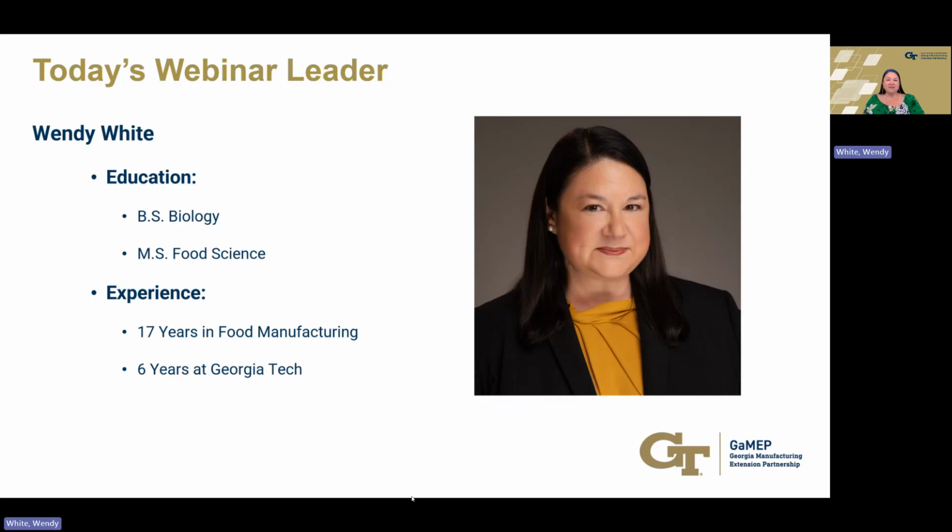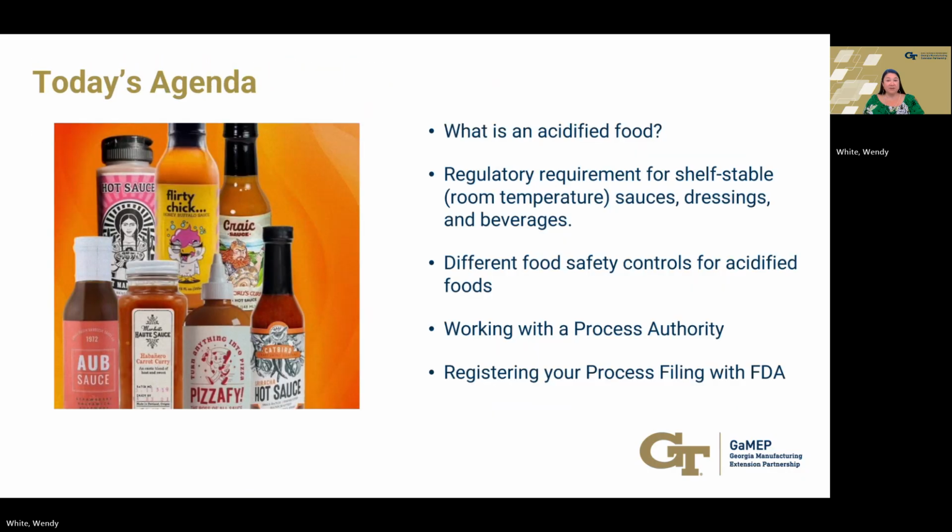My name is Wendy White, and I'm the food scientist here at Georgia MEP. Prior to joining Georgia Tech about 6-7 years ago, I spent 17 years in the food manufacturing industry, so I've been where you are now, and I understand the challenges that you're facing, especially when it comes to food safety and regulatory compliance. So today we're going to go through the wonderful world of acidified foods.